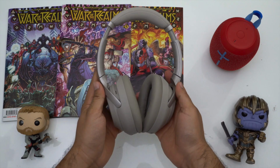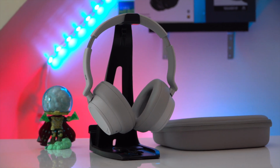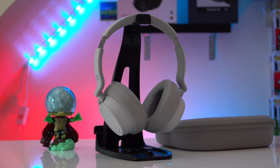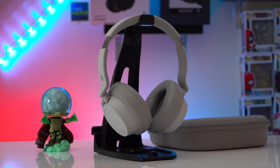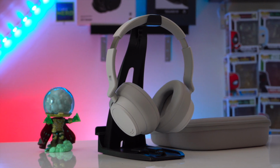Now, I'm making a big deal about this because even the Surface headphones, which are Microsoft's first attempt at making ANC headphones, have an ambient mode that actively blocks out random loud noises like the Sonys. So if Microsoft managed to get it right on their first try, I think Bose should have as well.